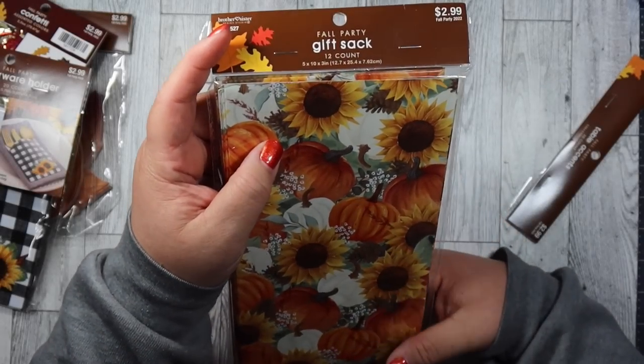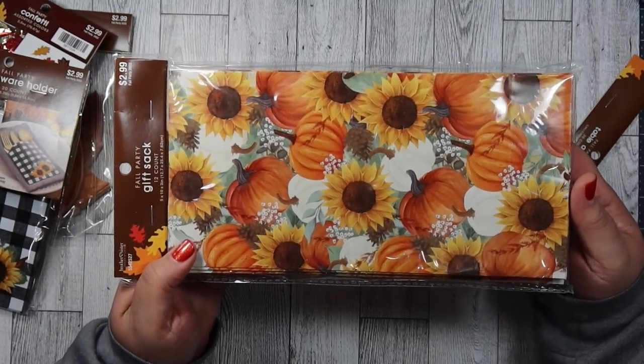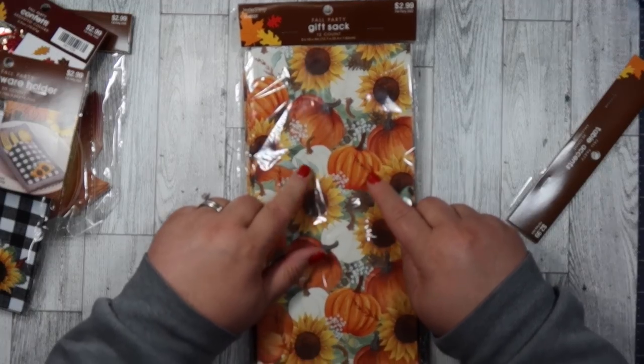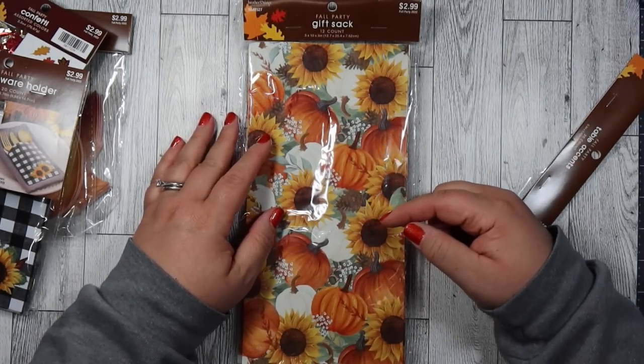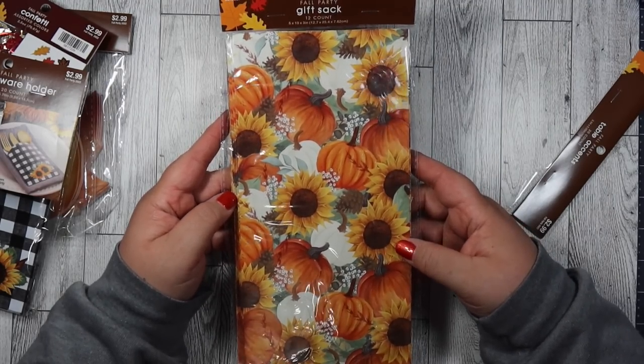Oh my gosh, I got my favorite, these gift sacks. I get them every year, and as you know, I'm totally in love with this print. So stay tuned because I also have a project for this. I don't know if I'm going to make it into a video or a reel on my Instagram page. So I'm going to link my Instagram below just in case I decide to do it as a reel, because it's a quick and easy project with these paper sacks.